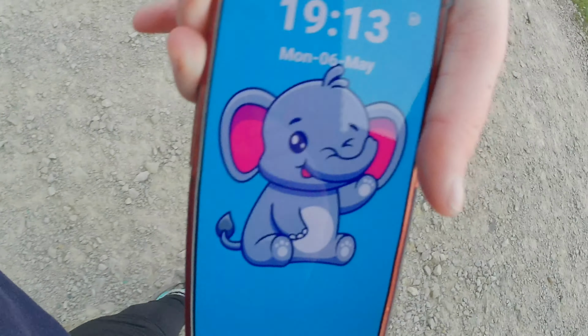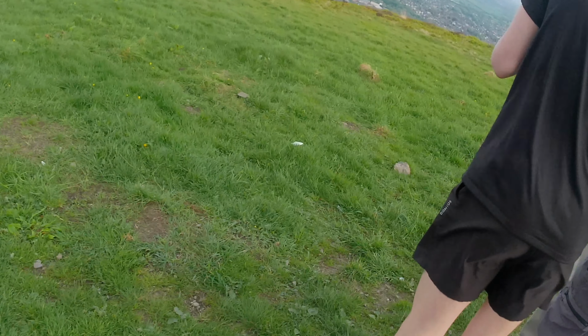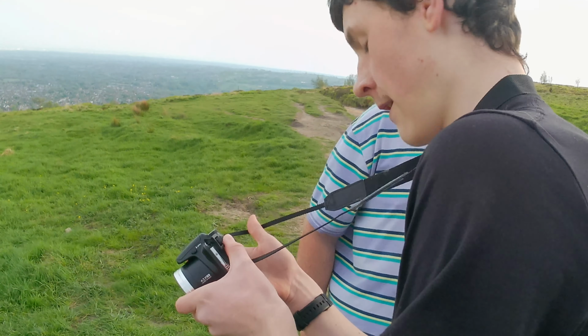Jesus. We're going to walk now. Is that my home screen? It's pretty, isn't it? Stevie, turn my back. I can't turn it off. Is that on? Because I have it on.